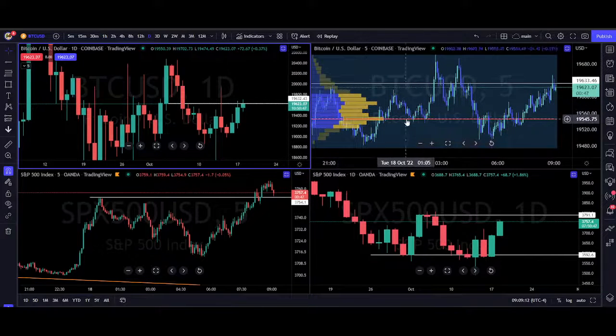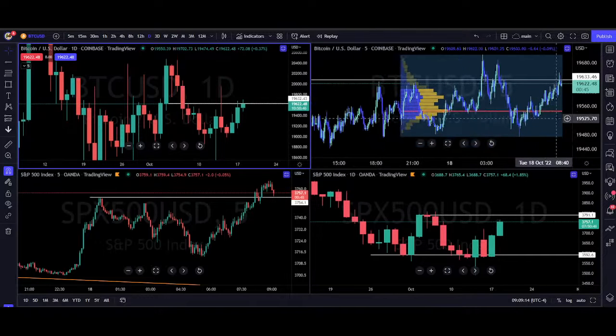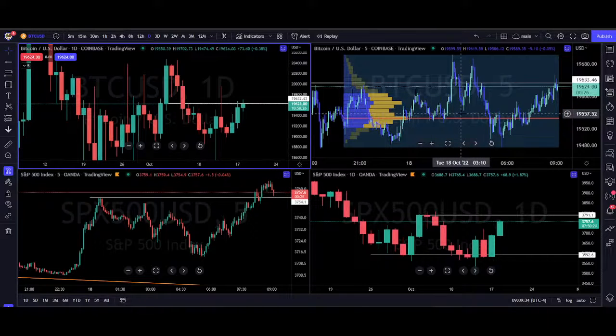You can see that the point of control on Bitcoin's current daily range is near the bottom third of this box. So if that's your midpoint, roughly right in there, it's underneath current trading price. That doesn't always mean that price is going to continue to go up, but it is good to know, because typically if the point of control is sitting at the very low or around the very high of the day, it could indicate a reversal for the daily range.